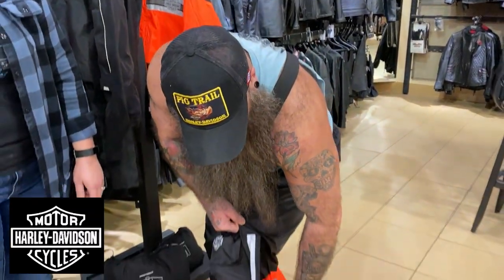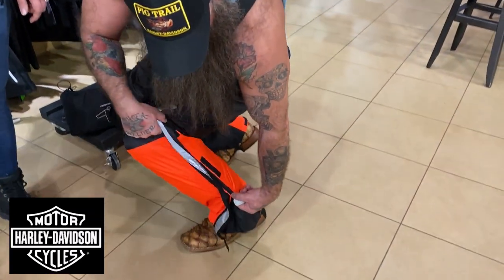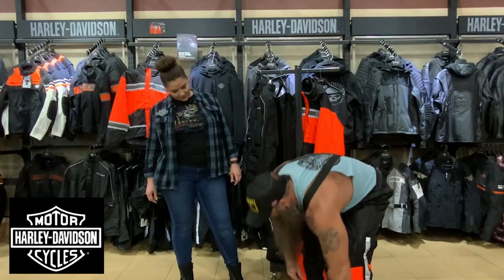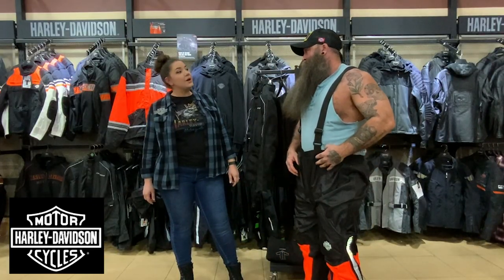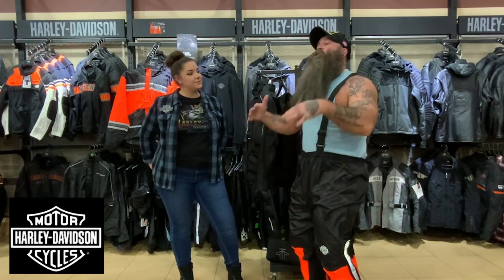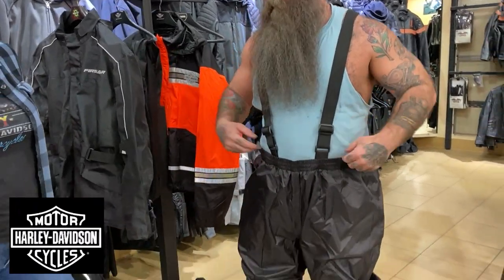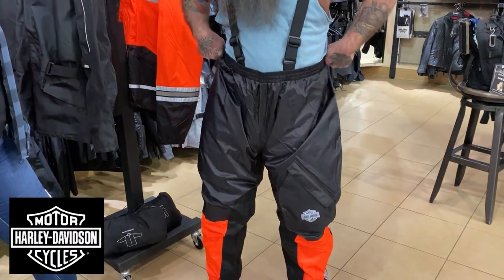So she's taught me to put my finger in there and run it down, but you can see it helps. We have an extra large here. 2X. This is 2X. So we have a 2X here in Harley-Davidson. Feels good. I've got some room. I feel like a rodeo clown, but that's what it's about. It's up here high, like you said, I need it.